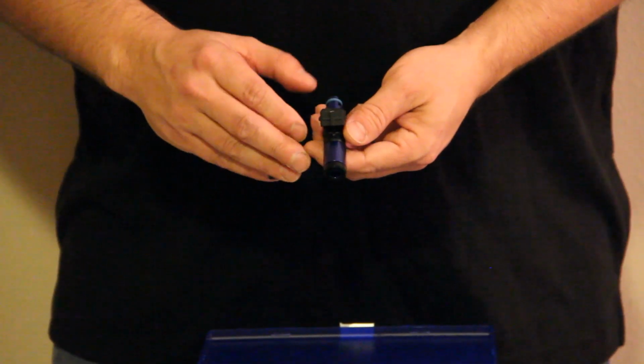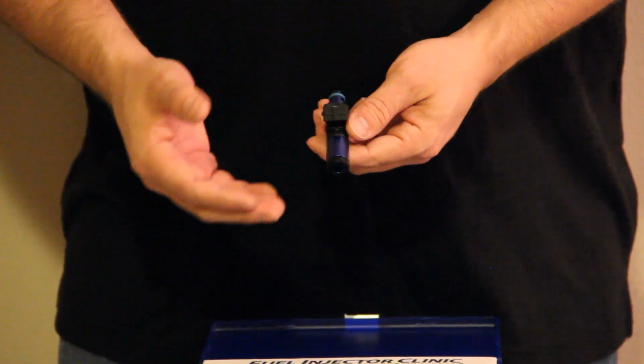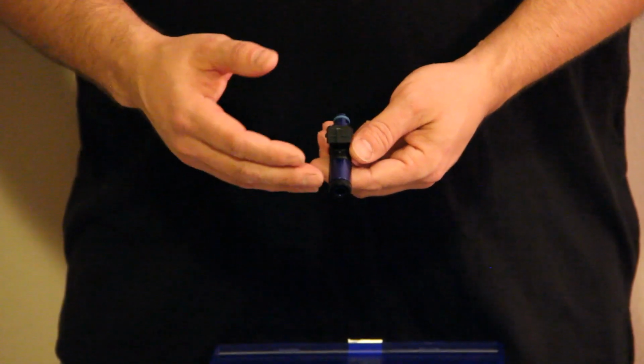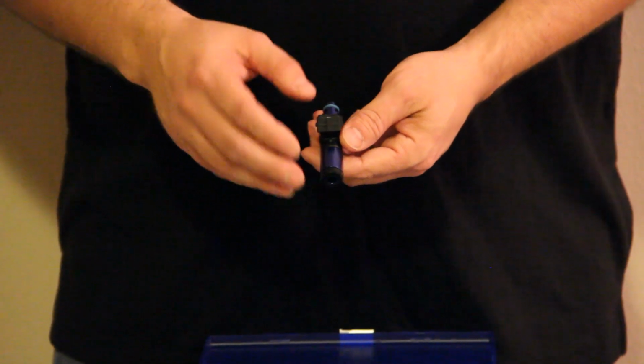A fat body injector, a traditional type of injector, going from 1 millisecond to 1.5 milliseconds or somewhere in between there, pulse width, they may actually decrease flow as you increase the pulse width slightly, just because of the weight of the internals and the way that the injector actually operates internally.